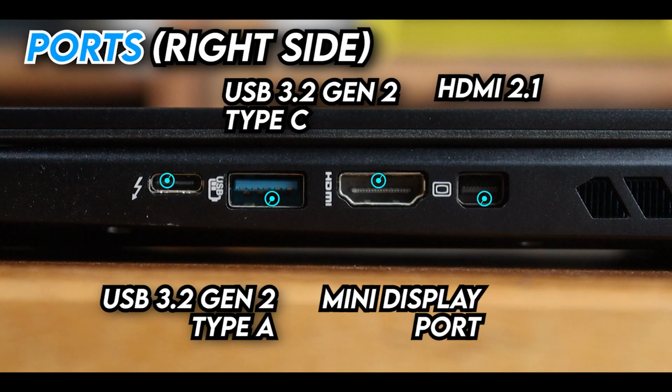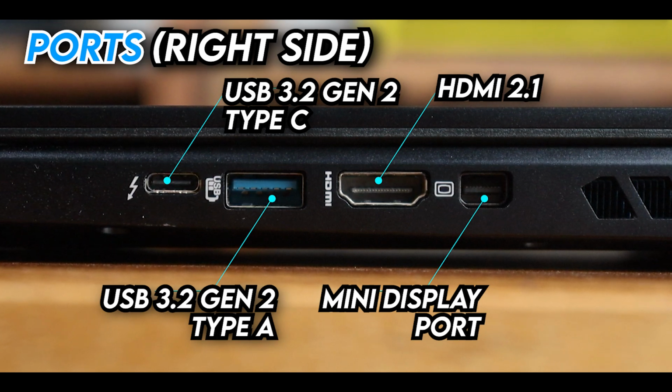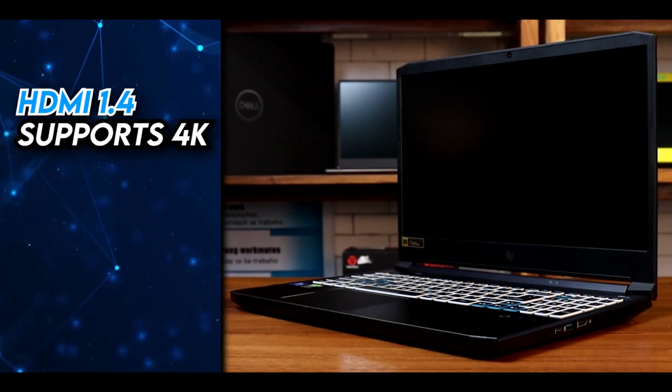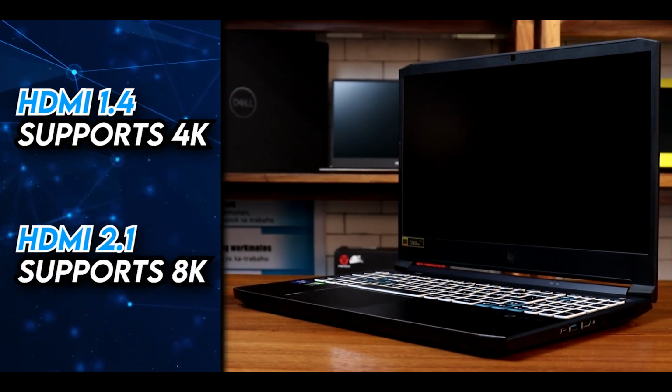On the other side, we got here a USB 3.2 Gen 2 Type C, so you can actually charge your phone there. And then we also got here a USB 3.2 Gen 2 Type A. You can also charge your phone there. And then we got here a mini DisplayPort, and then an HDMI 2.1. HDMI 1.4 can support 4K videos, but HDMI 2.1 can support 8K videos.